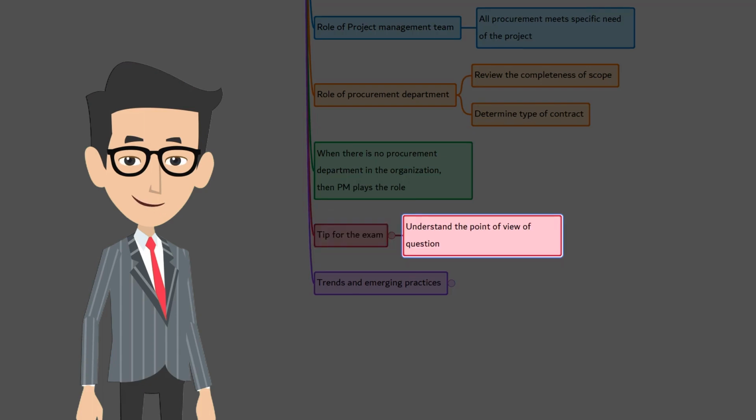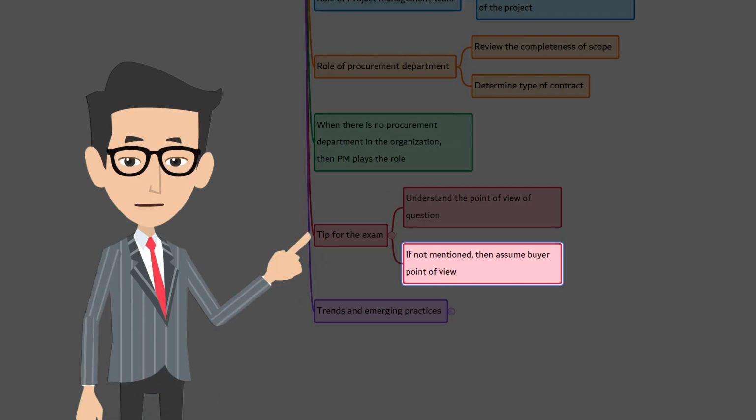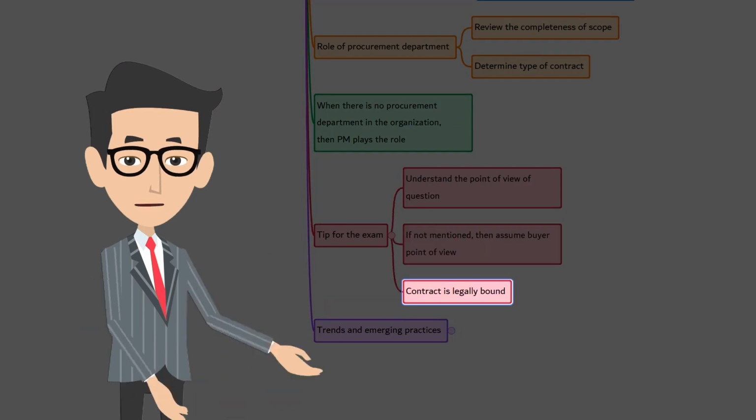Now, let's look at some of the general rules which can help you to score well in the sample exam. Before answering a question, understand whether the question is from the seller's or the buyer's point of view. If no point of view is mentioned, then assume it's from the buyer's point of view.